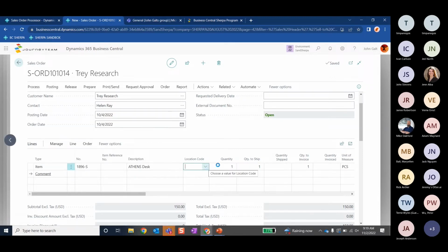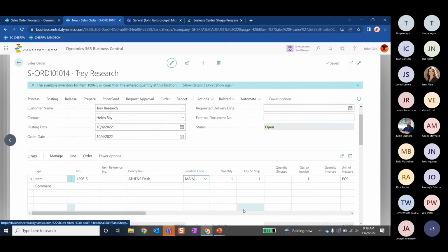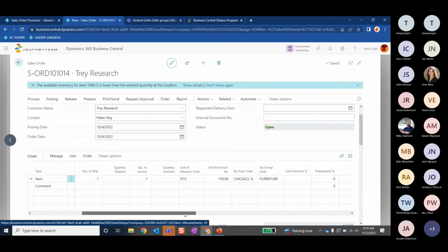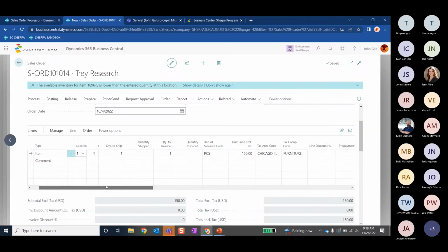So we can then specify the location. We can then add in our quantities. Our pricing can be defaulted from the customer. There can be discounts applied to this. You have the ability to set up all of those things. So when it's time to create an order, it's really quick. You can get a price. You can see what that order might look like and give the customer the information. There's the ability to add line discounts as well as processing prepayments on the orders.